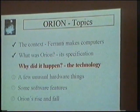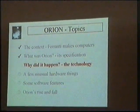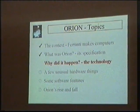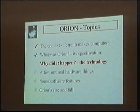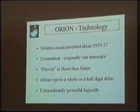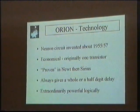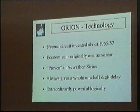Okay, that's sort of an overview of the machine specification. And why did it happen? I think it's fair to say that to an extent Orion happened because the technology was there to do it. It was a technology push rather than anything else. The way it came about was that the neuron circuit was invented in about 1955-1957. This is a neuron.